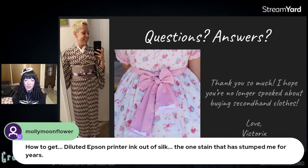Ooh, how to get diluted Epson printer ink out of silk. Ink is really tough. I would definitely start by using Becky Mitsui's diluted vinegar technique, and I'll pop it in chat here.